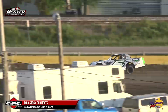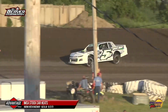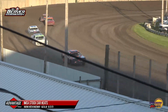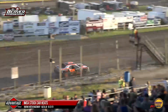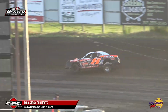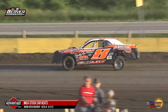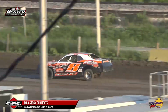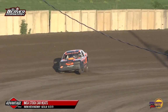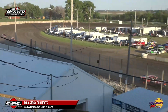White flag will come out this time by off turn 4 for the 8 of David Smith out of Lake City. White flag is out one more time around the Beaver. Smith, Siebesma, Brands, Crimmins, and Nearing still your top 5. As they come in at 3 and 4 for the final time here, they're going to see the checkered flag this time by David Smith out of Lake City, Iowa. Picks up heat race win number 1.